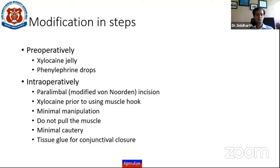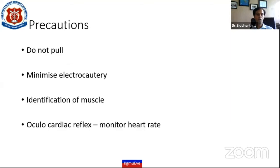Very often the muscles get pulled. So analgesia is ensured by xylocaine, but not the discomfort related to the pull on the muscle. Minimal cautery and preferably heat cautery, because heat cautery is less uncomfortable compared to the electrocautery. And using tissue glue for conjunctival closure not only minimizes your surgical time, but also reduces the discomfort associated with manipulation of conjunctiva. Do not pull. Minimize the electrocautery.